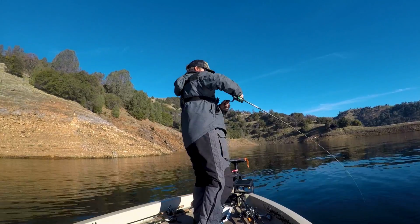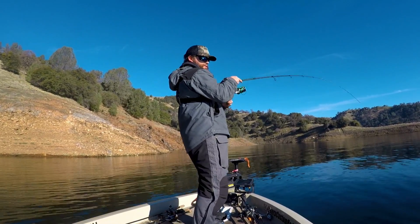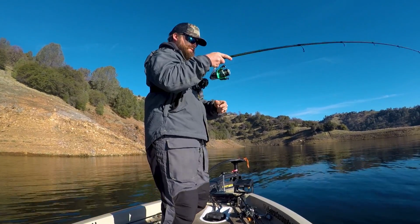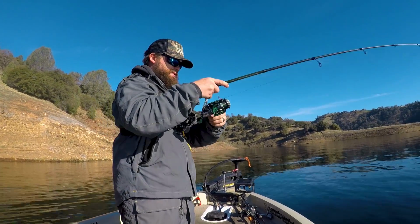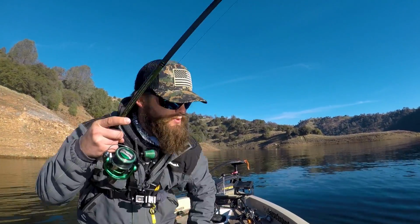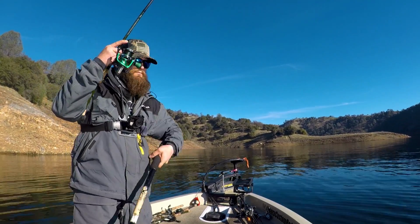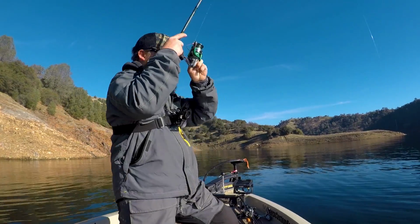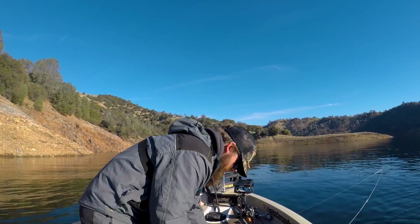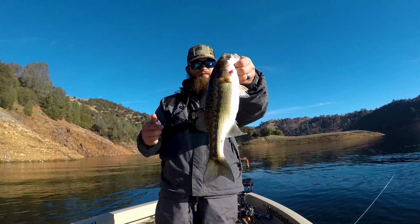He's got it. About ripped the rod out of my hand. That feels like a better fish. There we go. That was a good mark too. He's fighting a little bit better. Yeah, fat spot. Oh my gosh, that is not doing what I needed to. I'll just boat flip it. There you go. It's a little bit better size. A little better, 2-pounder. Not a bad fish right there.